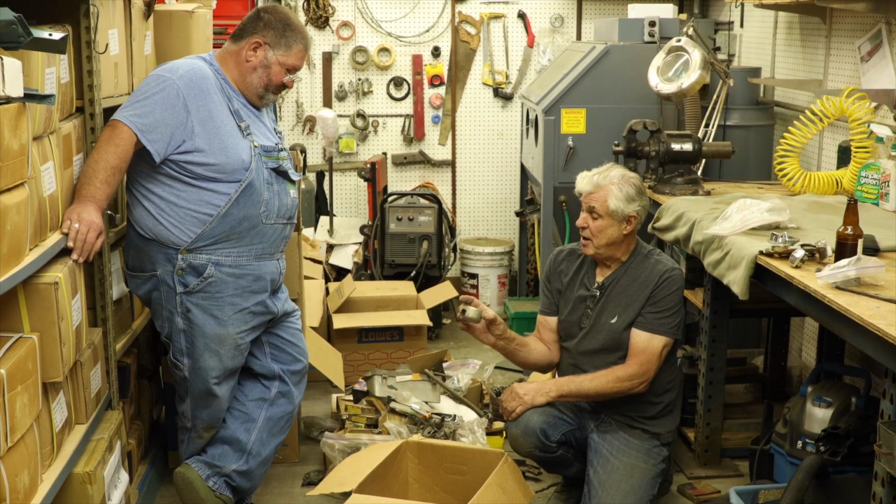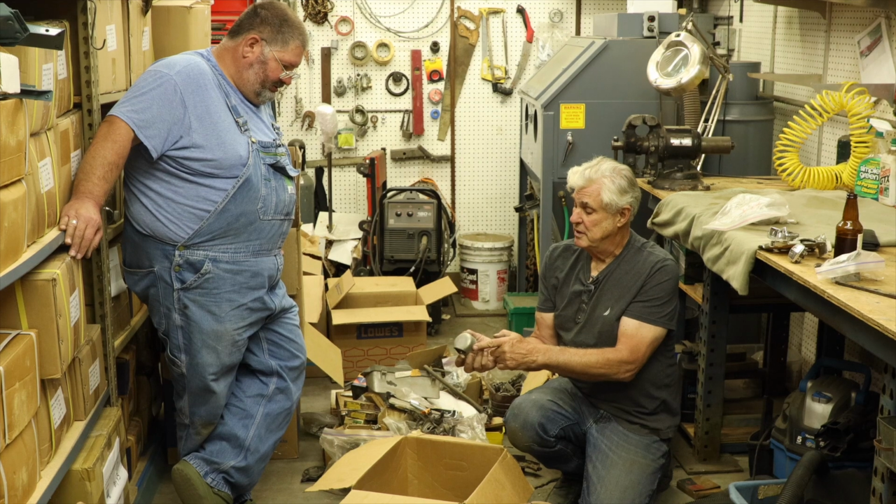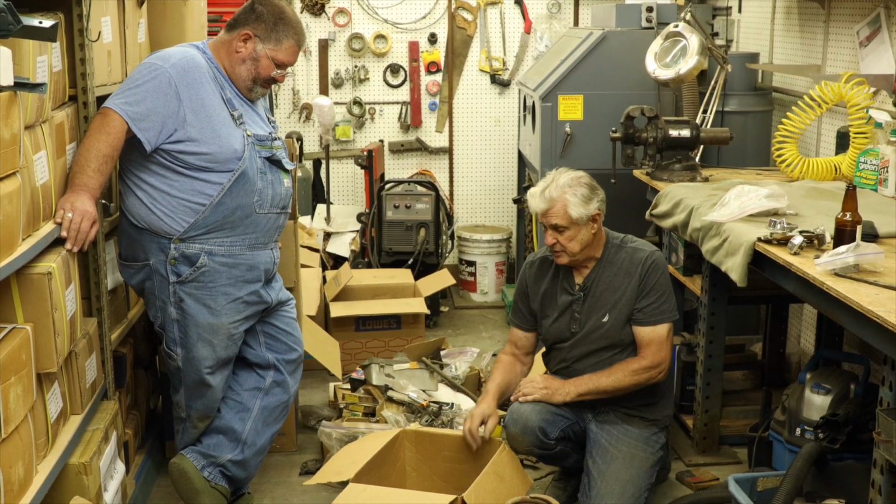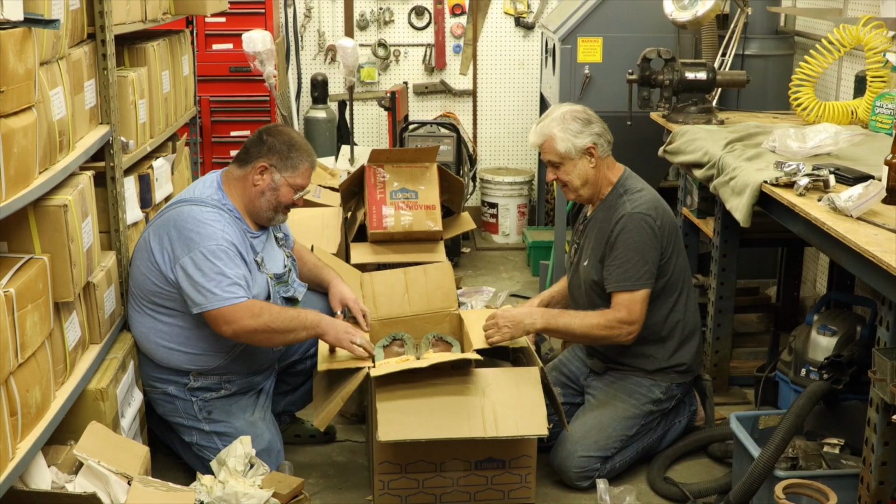So this doesn't have the wiring on it. But it's got no dents. No, the housing is good. Well, there's a little teeny dent there. Yeah. But it'll clean up really nice. All right.